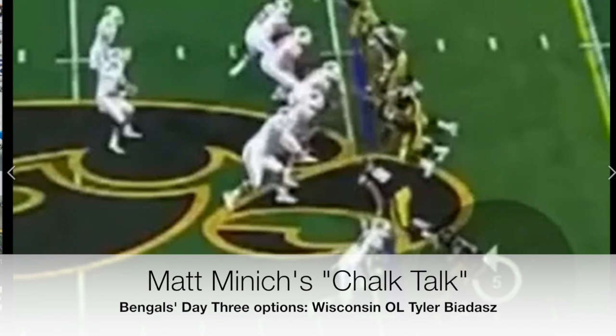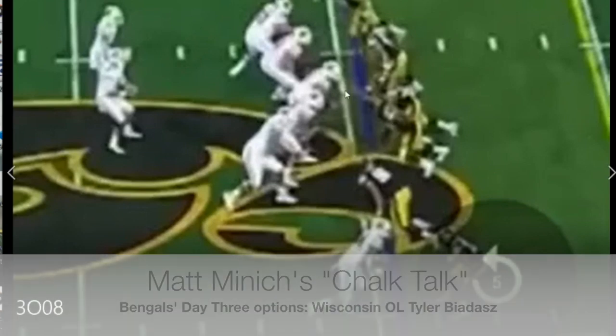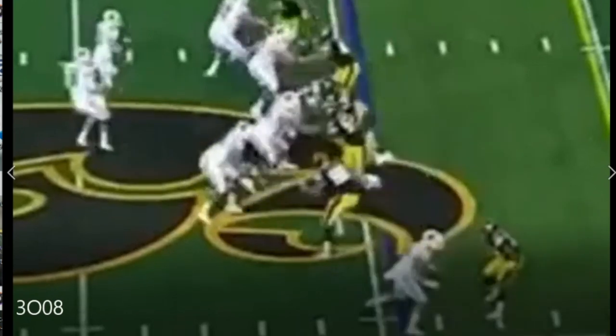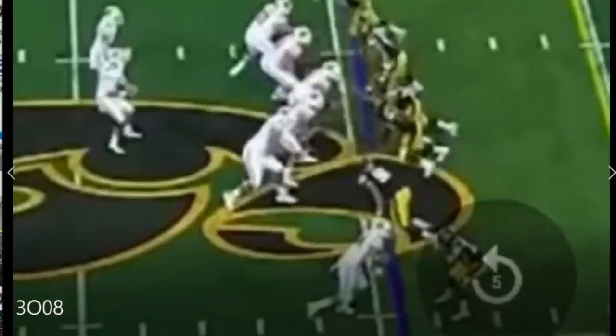Kind of short arms. Could project to being a guard at the NFL level. And right now we're going to talk about Tyler Biadasz. He's the center here from Wisconsin. This is 2018 film. Here's the thing about Biadasz, right? He had hip surgery over the offseason.